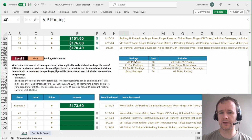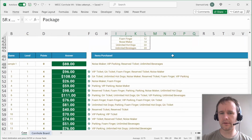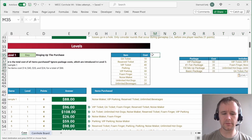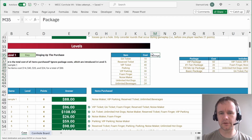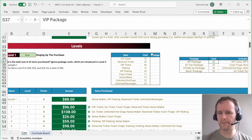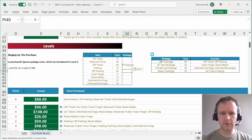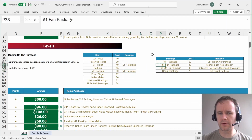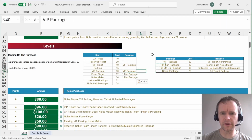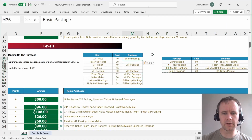So, having said that, let's grab these packages, just put them up next to the items for ease of reference, and we will tag the relevant packages. So I'm just going to add another column here. We'll call it package, and that's going across. So let's see, VIP ticket and VIP parking are both part of the VIP package. Foam finger and noisemaker are both here. They're part of the number 1 fan package. Fill me up package is unlimited hot dogs, unlimited beverages. And basic package is general admission ticket and parking. And then reserve ticket is not part of any package.